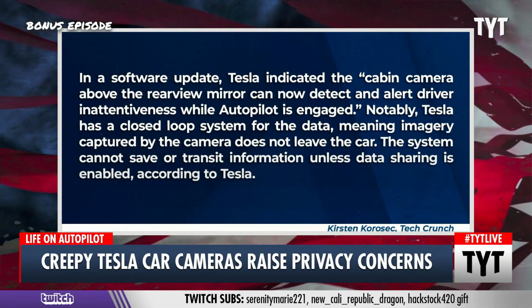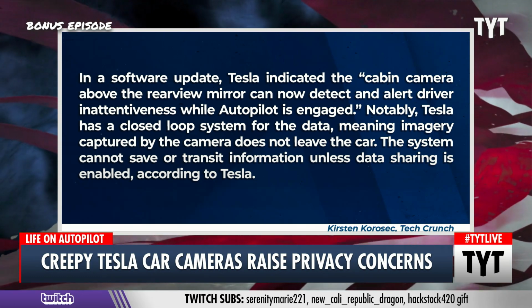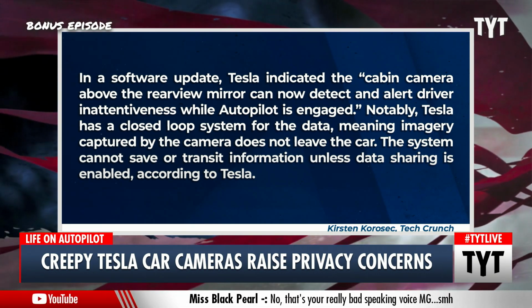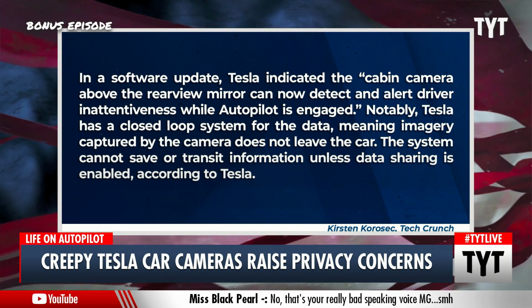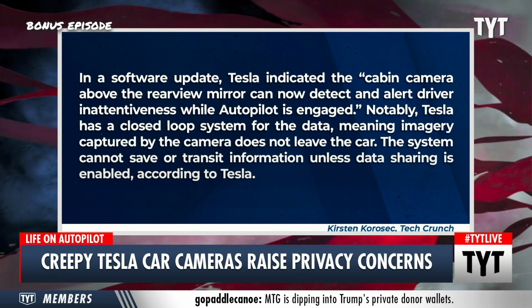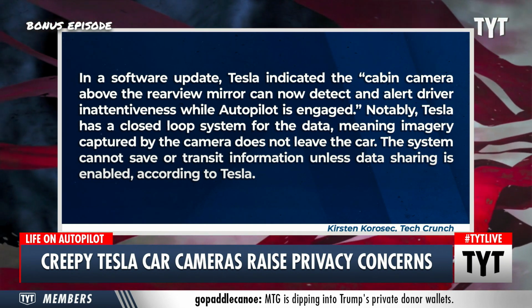Let's go to this from TechCrunch. So in a software update, Tesla indicated that the quote, cabin area above the rear view mirror in the car can now detect and alert driver inattentiveness while Autopilot is engaged. Notably, Tesla has closed the loop system for the data. So that means imagery captured by the camera while you're in the car does not leave the car.